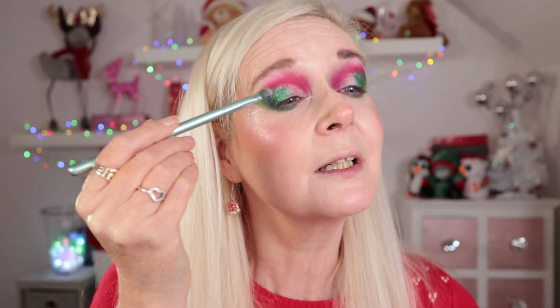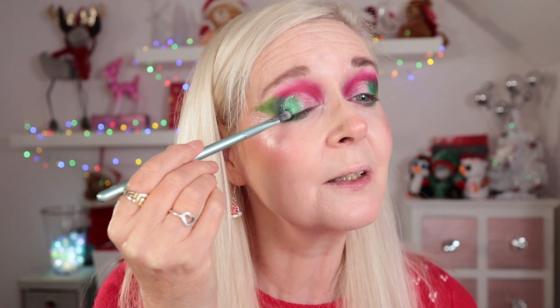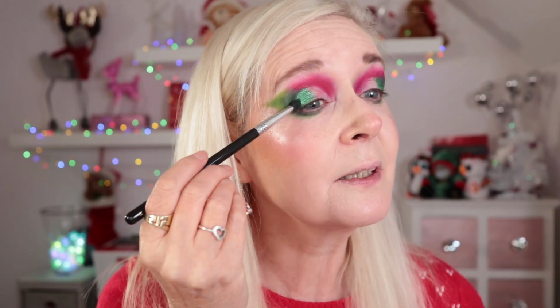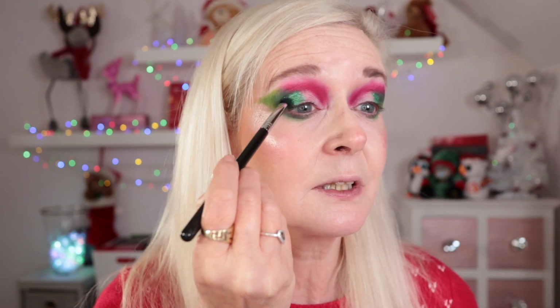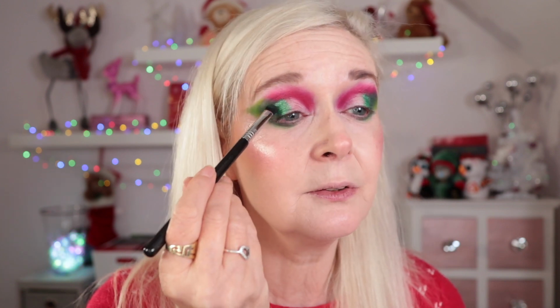And I don't know what makeup she'll use, probably newer things than me, but we have got quite a lot of makeup in common, so it'll be interesting to see. I can't wait to see what she does. Just tapping over that just in the corner to help with it smushing into the matte there. I'm loving this so far. That green shadow is beautiful.